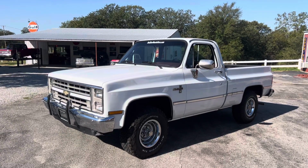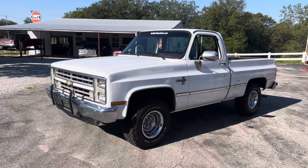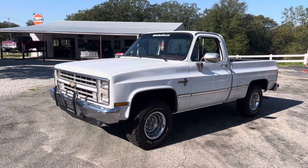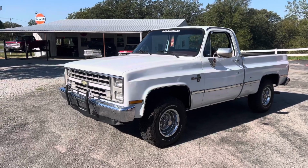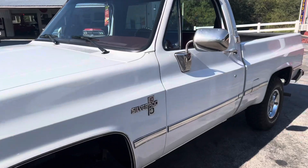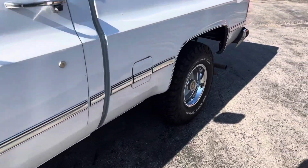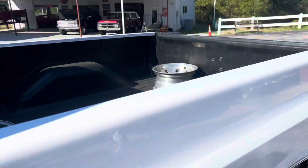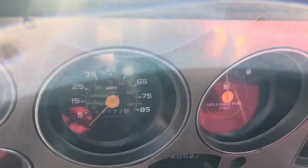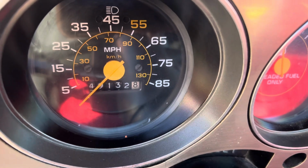49,132.8 miles on it. Runs and drives like a brand new truck. It has had one repaint. It's an incredible truck. It runs and drives like new. Looks like new. Does everything it's supposed to do. And the miles in the one owner is documented. It was sold new in Copperas Cove, Texas.